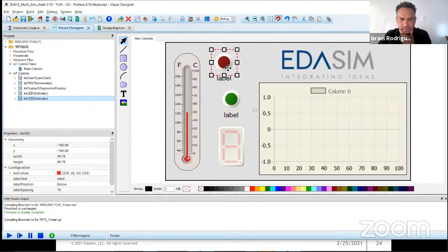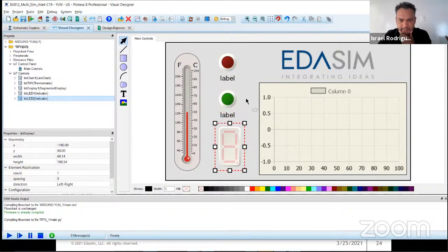There. It's not too good. It's not on the center. But just, maybe this one is too much. Oops.